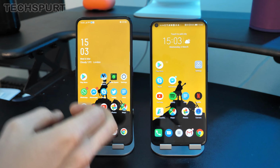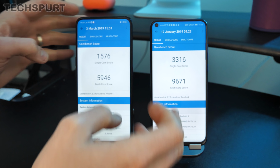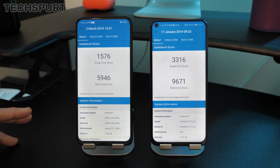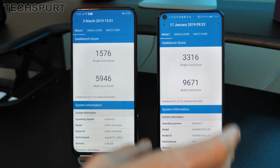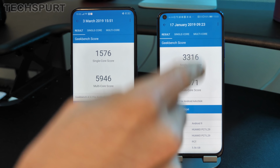Now when it comes to performance, there is only one winner here, and it is the Honor View 20 by a country mile. A little bit of Geekbench and you'll clearly, immediately see a difference between the two. The View 20 absolutely trounces the F11 Pro, and that's because packed inside the View 20 you get Huawei's latest Kirin 980 chipset, backed by 6 or 8 gigs of RAM. I believe this is the 6 gig model.